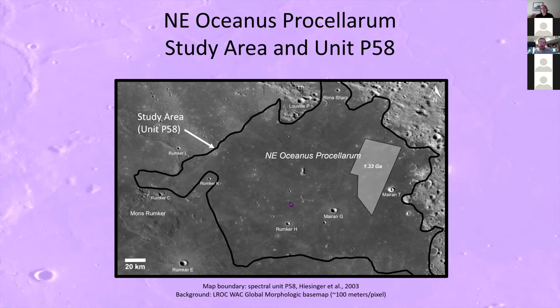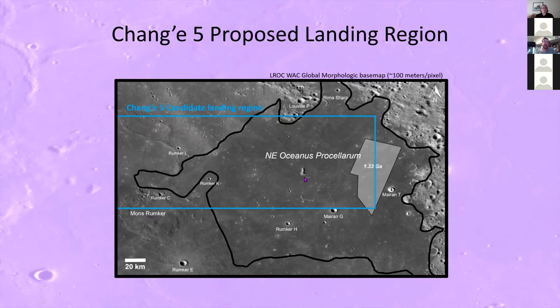This area of the moon is under the spotlight this year with the planned launch of the Chinese Chang'e 5 sample return mission. That'll be in December 2020. Several studies since 2017 have identified a large candidate landing region for Chang'e 5. That's the blue box here. The overall landing region is quite large. It stretches 20 degrees in longitude. We focus on the eastern half of the box.